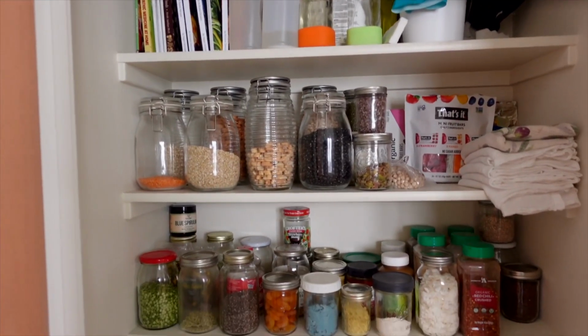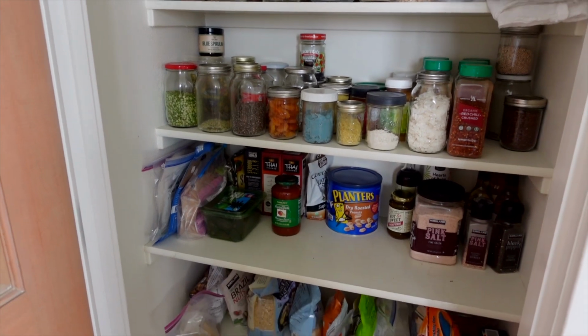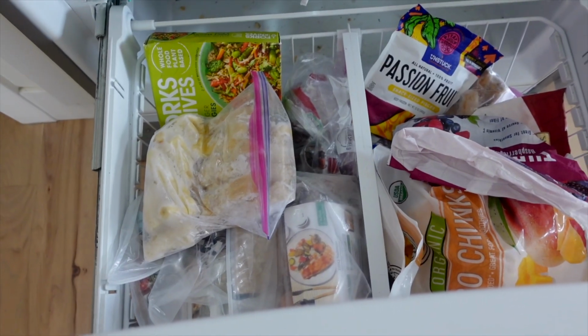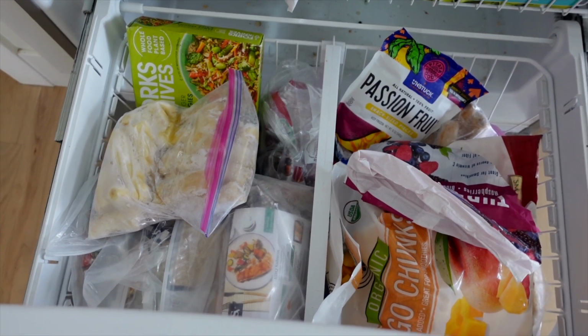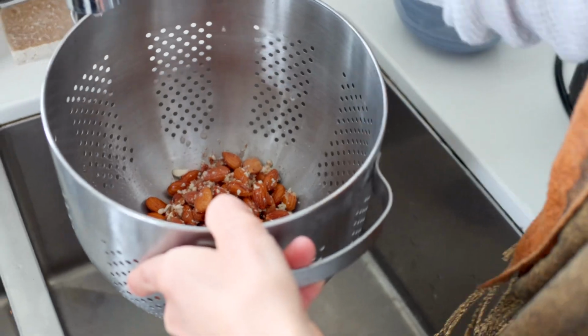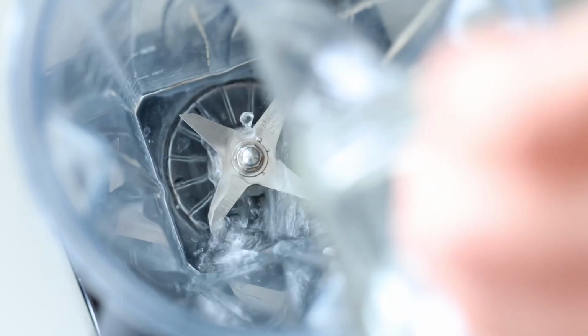The good news is my pantry is actually really quite stacked full, and so I'm gonna have to come up with something from all the stuff in here. And I actually do have my freezer pretty full to work with here. Having no store-bought plant milk, I've decided to make my own with some almonds, and I actually soaked these overnight because I kind of had an idea of what I wanted to make.